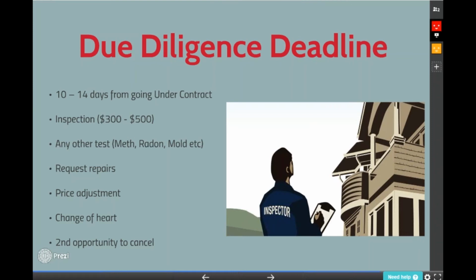Now, most sellers understand that if their home's being inspected, that inspector is going to find some things. And so they're prepared for your realtor to go to their realtor with that list of repairs. In some cases, if they can, they may agree to repairing the home. In other cases, they may not agree, and they may not even be able to agree, and that's where a price adjustment may come into play.